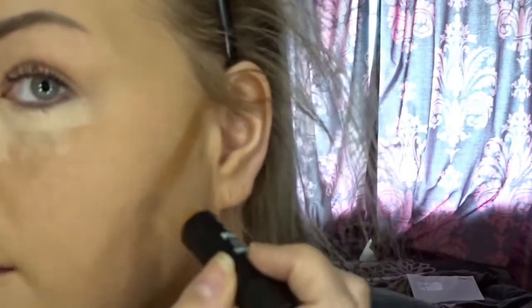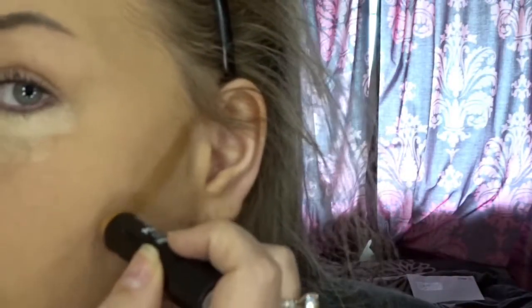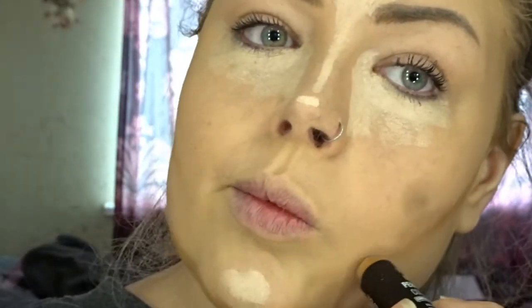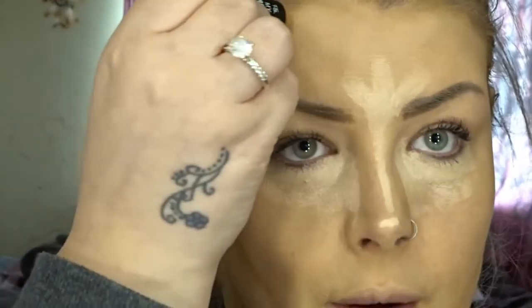So do the same on this side. I'll go to this side so you can see. Okay. They are really gliding on nice. I mean, I'm not having an issue with how it's going on.